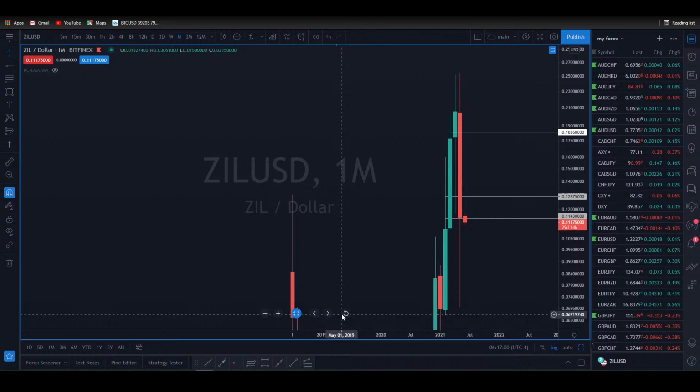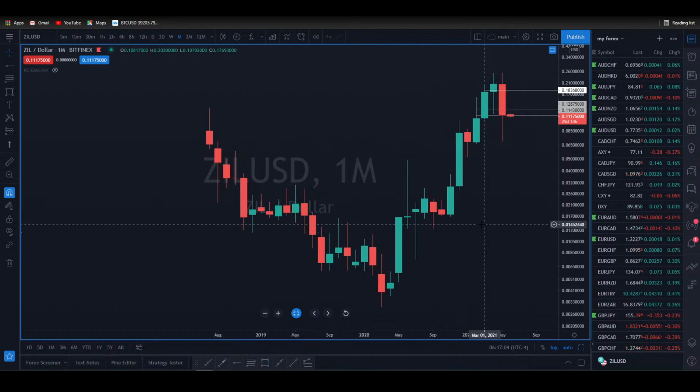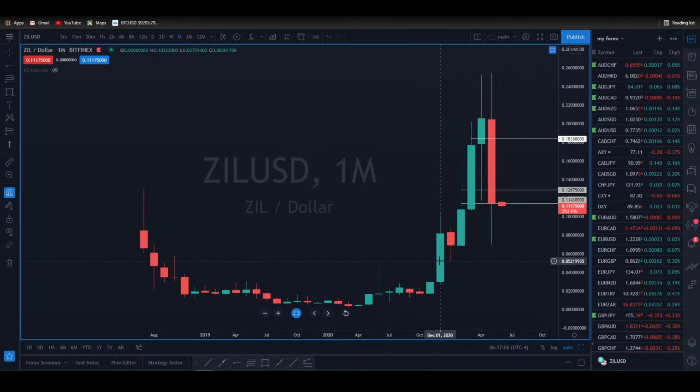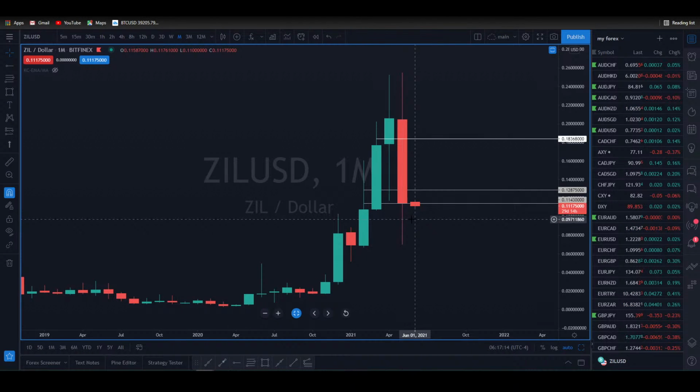Long term, it looks absolutely fantastic. This is log though. Let's get it off log, because you did get several months to the upside. This is a terrible month, guys. Listen, I call it the way I see it. I'm never gonna sugarcoat nothing to you guys. I'm never gonna tell you bullshit. You know what I'm saying?